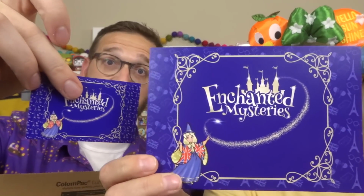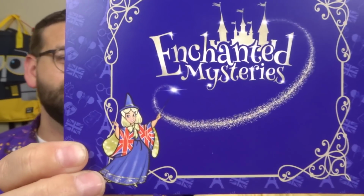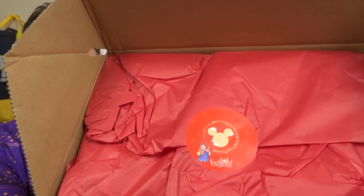I missed one. It's a business sticker. I love all of her art. Her new boxes are going to be this blue with cute little Karen there. There's Karen's little fairy godmother for us. I love it. And just her little business card, so cute. And there's a little sticker holding all of the tissue paper together.